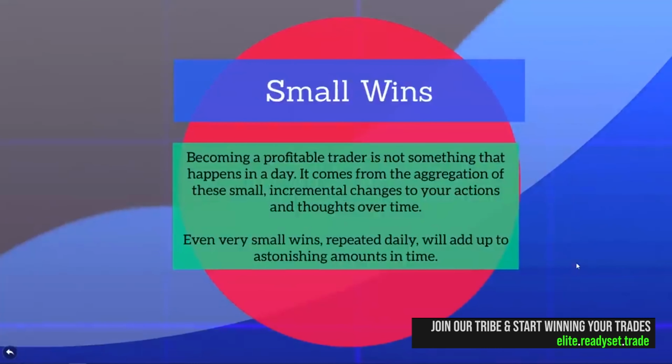And get used to the idea of small wins. A lot of positions, a lot of trades, a lot of repetition, small wins, small risk. Becoming a profitable trader is not something that happens in a day. It's not a step function. It comes through the aggregation of these small incremental changes to your actions and thoughts over time. Even very small wins repeated daily will add up to astonishing amounts over time. Remember what Einstein said about compound interest.